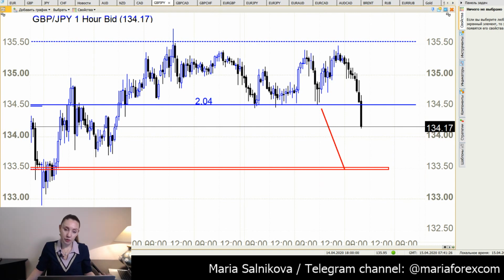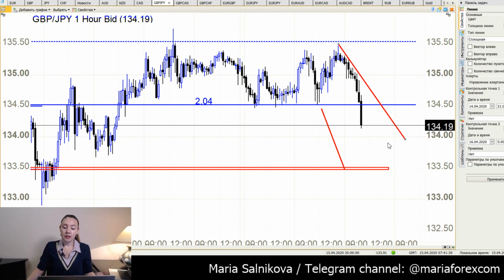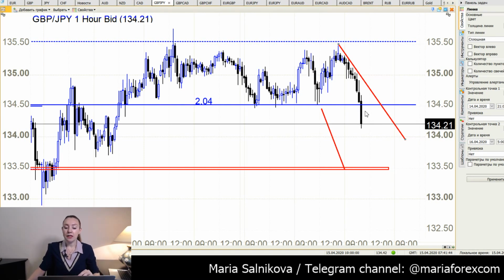When can you enter the market? You draw this trend line. If you see price going down, you can actually sell right now after you see the 1 hour candle closed under the level. You can see this close price being under the level and you decide to sell.